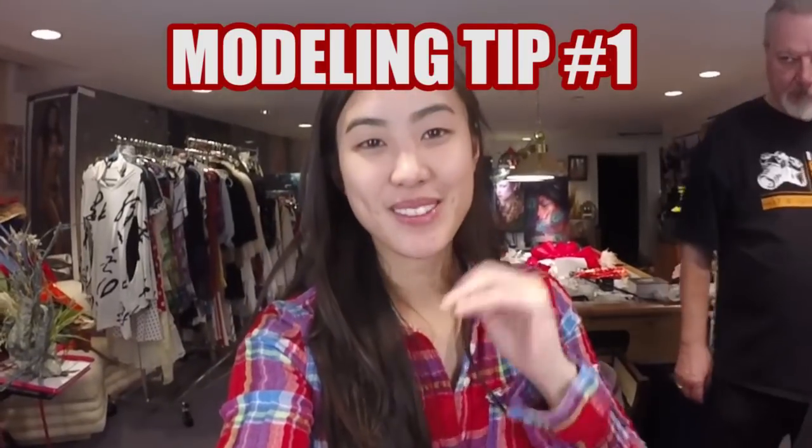Come makeup ready, at least have the base foundation, so that way if you don't know what you're shooting, you can always add more. Even if there is a makeup artist for a shoot, make sure you bring backup makeup just in case the makeup artist doesn't show up. That does happen once in a while.